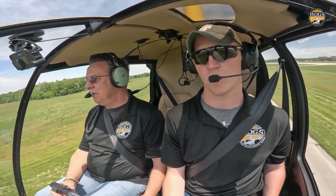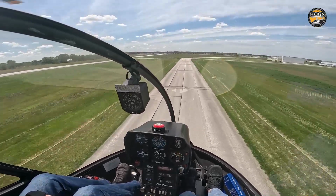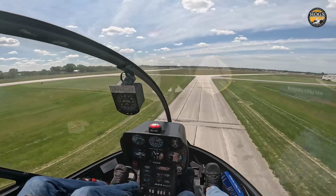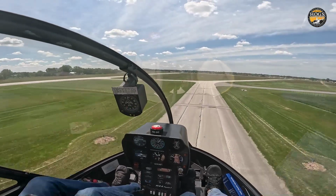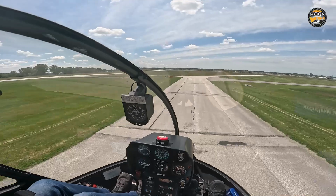1, 2, 3, quick stop. Down collective, right pedal, aft cyclic. As Eddie would say, flare, flare, flare, flare. Keep flaring, keep flaring. Yep, and as we start to settle, we reverse everything. So we raise collective, forward cyclic, left pedal.